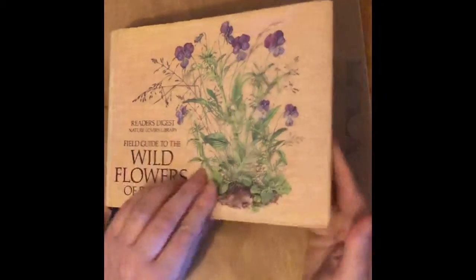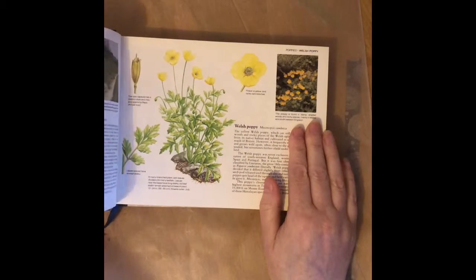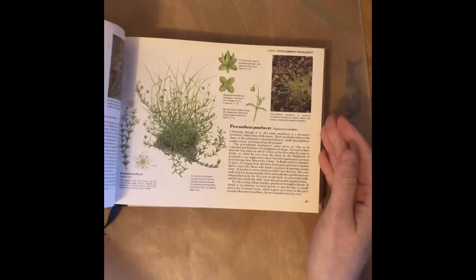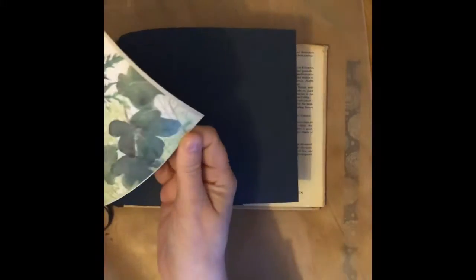So the next book that I got was a wildflowers book, and I really like this book because there are so many leaves, flowers, plants that I can cut out. I'm really excited to use it. And this book, how many pages have we got? So we've got over 400 pages here.